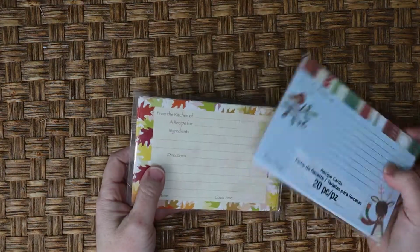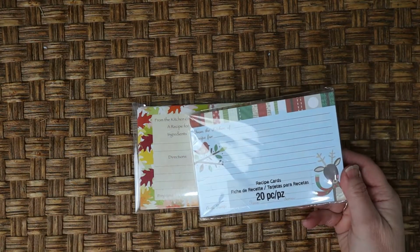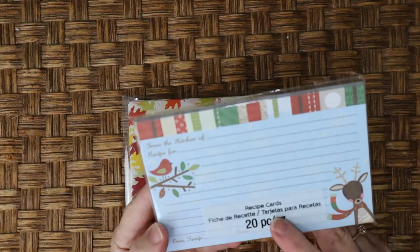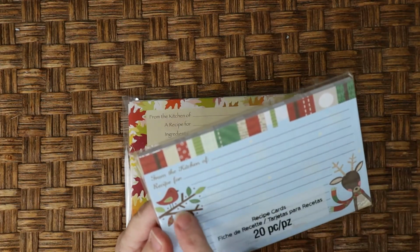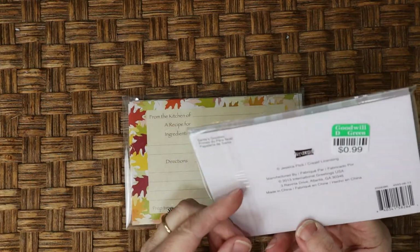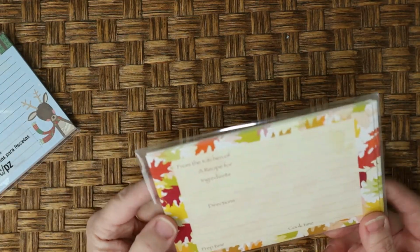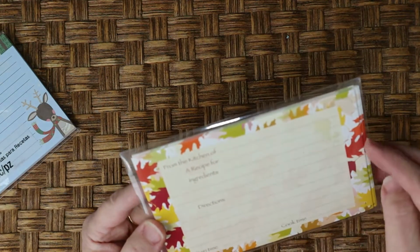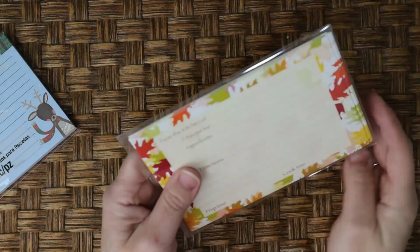Okay, now I picked up, I know it's not Christmas, but doesn't matter. I shop for all year round. Let me zoom in a little more. Okay, so here is 20-piece recipe cards, and I just liked it because it has this really cool border, and then this little bird, and then a reindeer here. 99 cents at Goodwill for that. And then from the kitchen of, and then recipe, ingredients, directions, prep time, cook time. This is really cool too. This has leaves all the way around it. 99 cents for this pack. So that's a couple more.